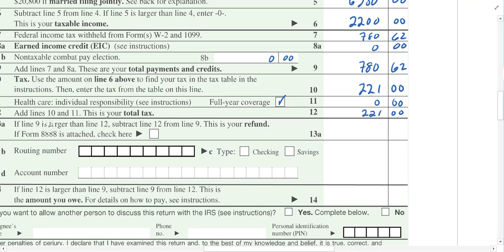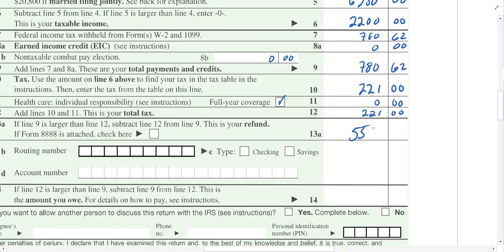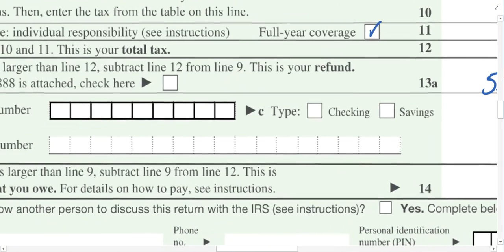Now, line 9 is larger than line 12 again. So we'll subtract the two. Line 9, take away line 12. So if I bring up the calculator, 780.62 minus 221, 559.62. All right, so we are entitled to $559 back in taxes. We couldn't get all of it, right? We couldn't get all of that money back, but $559 is coming back to us.